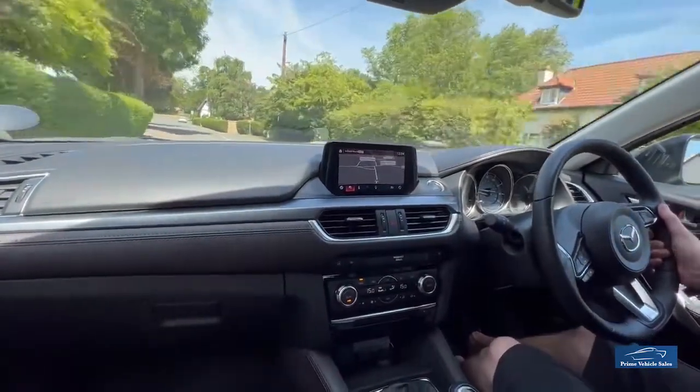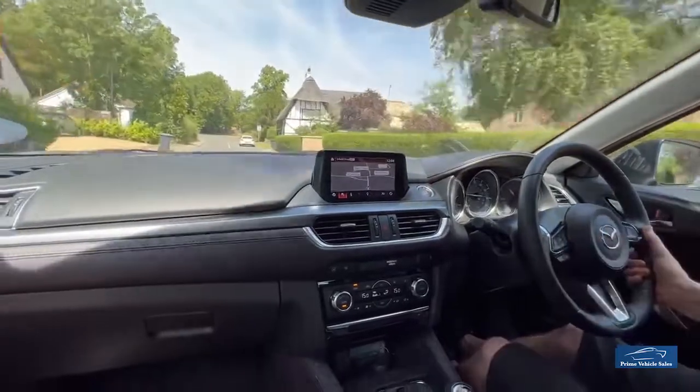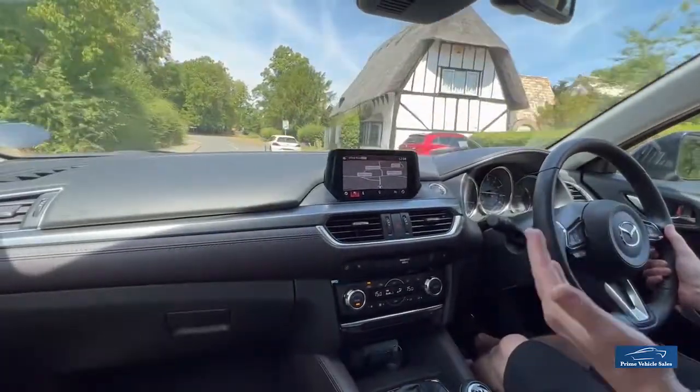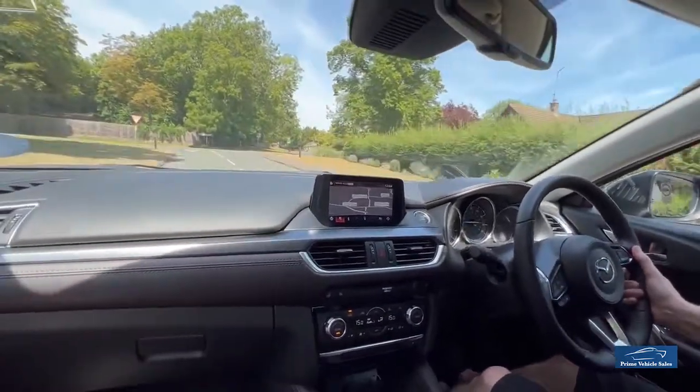Usual scenario for us, the pedigree is just as critical as the condition of it. The condition is great, the pedigree is impeccable, and one owner, full service history. I could go on about the car all day. It is a really nice car.